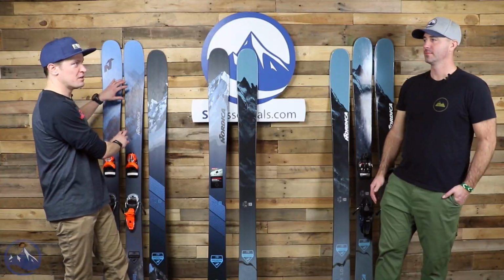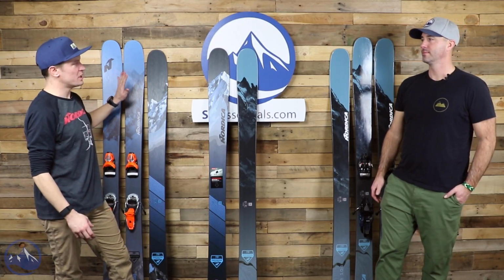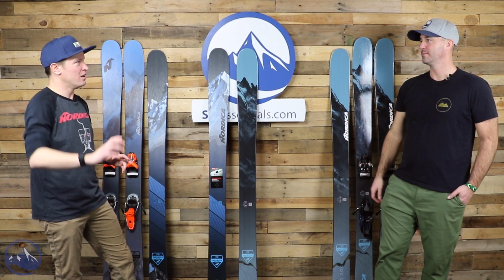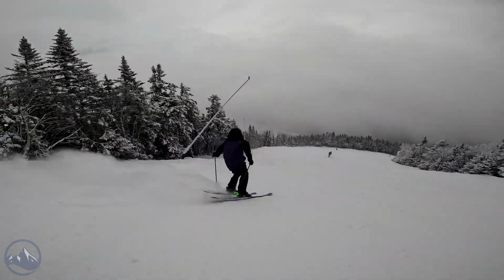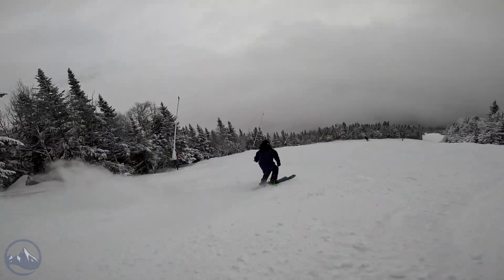Where on these, I can do it, but it requires a lot more input to get that quickness out of them. Where on these, I'm more likely to just let them slarve for a while. Where those, I was like, tick, tick, tick, tick, tick, and getting those shorter, snappier turns. So if you're touring, you're in the backcountry, you are most likely searching out for deep and fresh snow.